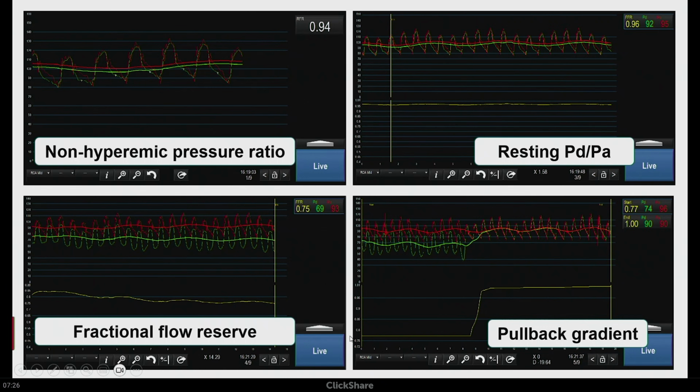It takes less than 5 minutes to do a comprehensive physiologic assessment in the cath lab. And this provides all the information you need. You get the initial non-hyperemic pressure ratios we discussed. You can do PDPA because that's just pretty much pressure difference without hyperemia.